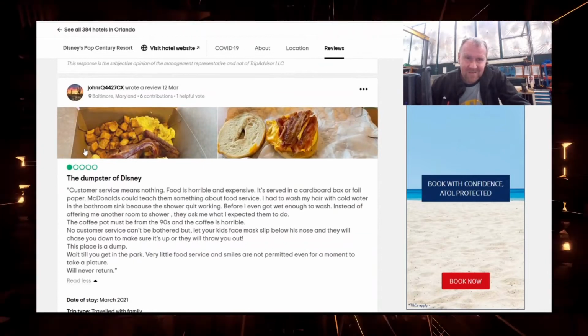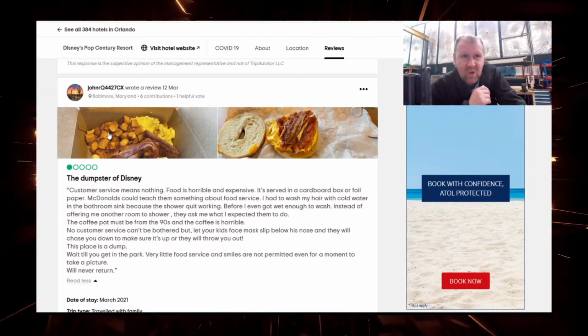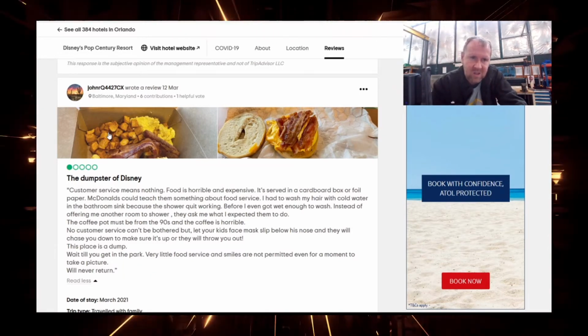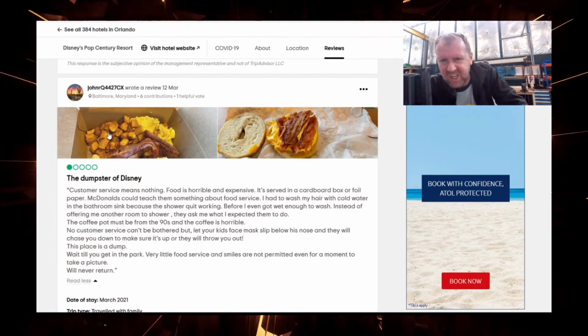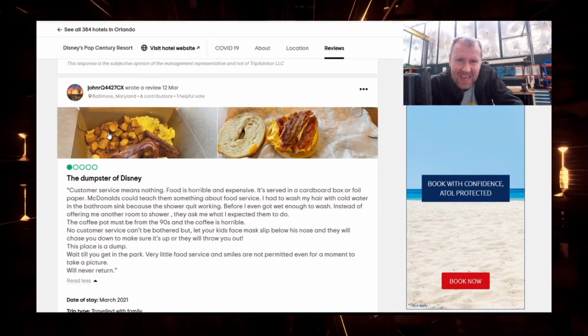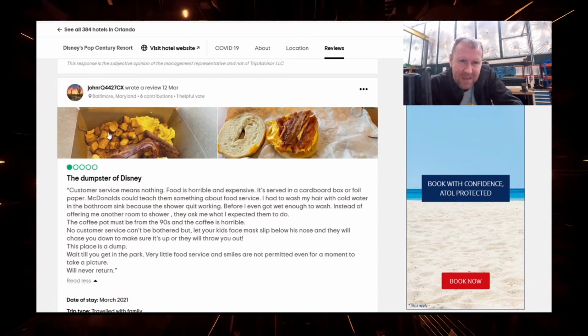Right, that person's food. That's what the food looks like in the box from John RQ4427CX on the 12th of March. The dumpster of Disney. Customer service means nothing. Food is horrible and expensive. It's served in a cardboard box or foil paper. McDonald's could teach them something about food service.